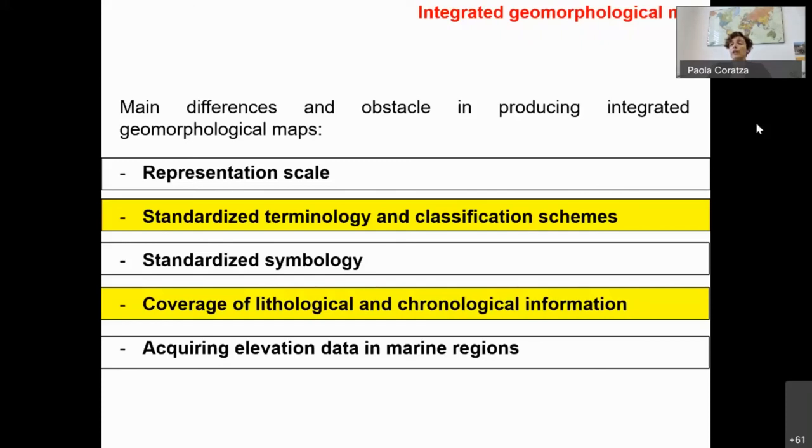Another difference is the standardized terminology and the classification scheme. The terrestrial landforms are codified more or less at international level, and the definition and the representation are generally shared either worldwide or country-wide. For the submarine landforms, this is not the same. In fact, for submarine landforms different terms and classification schemes are used. So there is no common terminology apart from the main physiographic classification.